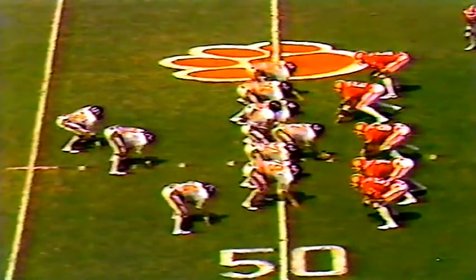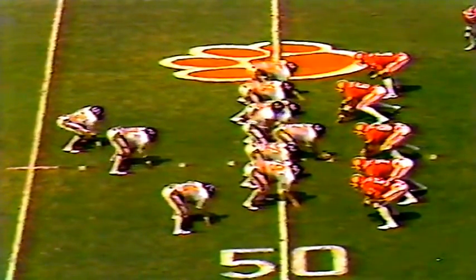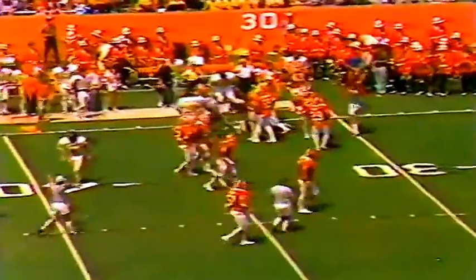Mike Taylor splits off the right side. Again, Lang is in at the wing back now. Bradshaw takes out, gives it to Lang on a reverse. Now he's going to throw. Wide open out there inside the 35 is the tight end, Dirk Derrick. And down he goes to the 33-yard line as Tim Childers hauls him in.